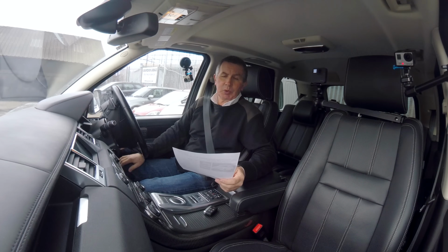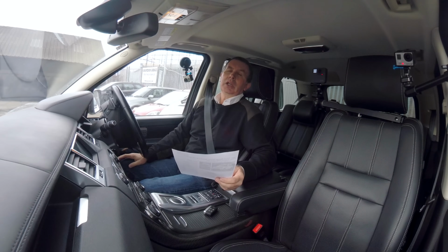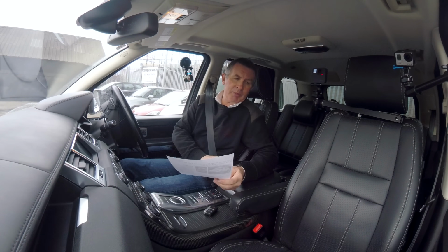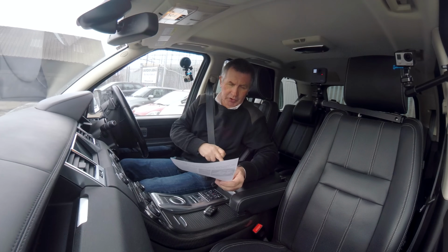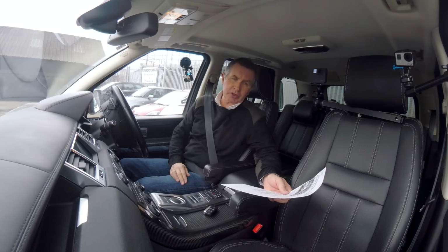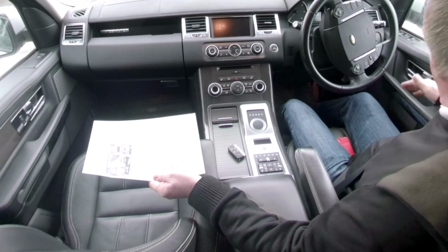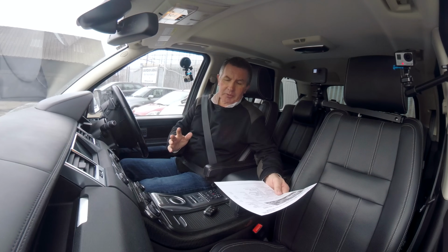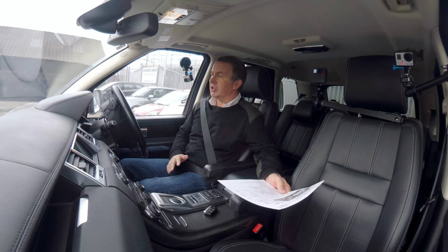This is a Range Rover Sport 3 litre TD V6 HSE. It's the black edition. It's finished in Fuji white with ebony leather. It's also got the ivory contrast stitching. It's got carbon fibre insets to the gear tunnel, door cards, stainless steel on the handles. Very, very well finished off.